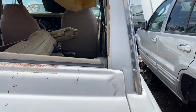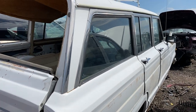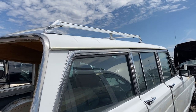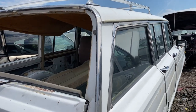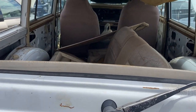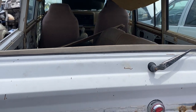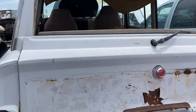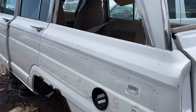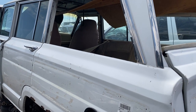But pretty cool to find an old Wagoneer out here in the junkyard, and one that is fairly complete. These were super popular with families back in the day. It's got that chrome luggage rack on top, lots of space in the back. If your family was super cool, they had a Grand Wagoneer rather than a run-of-the-mill 80s station wagon or 70s wagon. You'd have one of these instead and go on camping trips and road trips and things like that in it. So a pretty cool example of a Wagoneer, fairly complete, fairly straight out here in the junkyard.